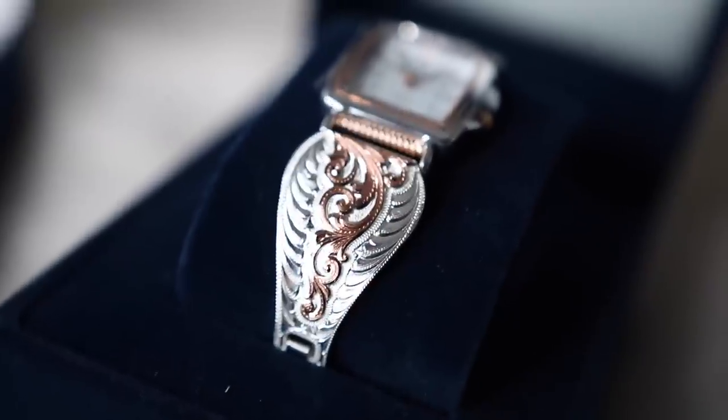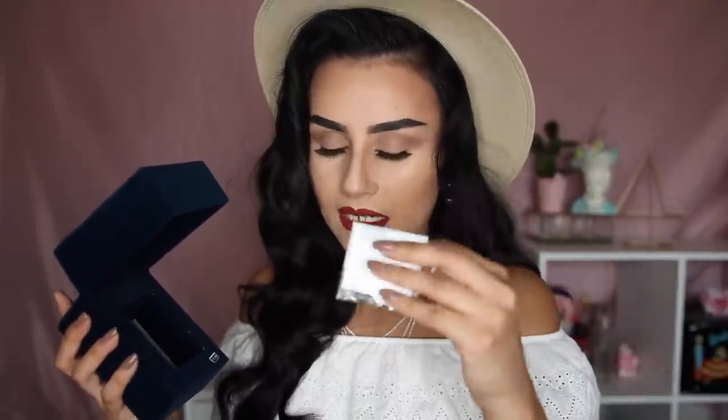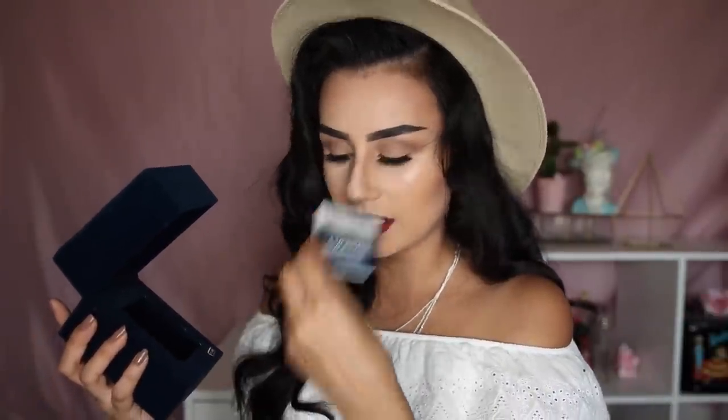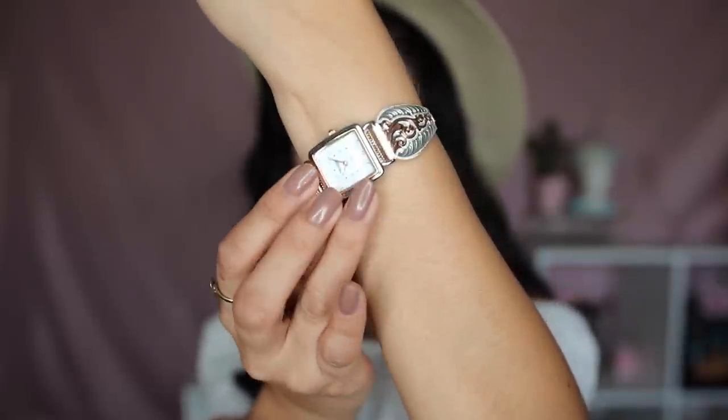And this watch came in this box. It came with extra links if you need to add some. It has a little paper telling you how to remove or add the links. It also has a care, warranty and service information little booklet in here, and care instructions. Really, really pretty. I just really love how it looks.